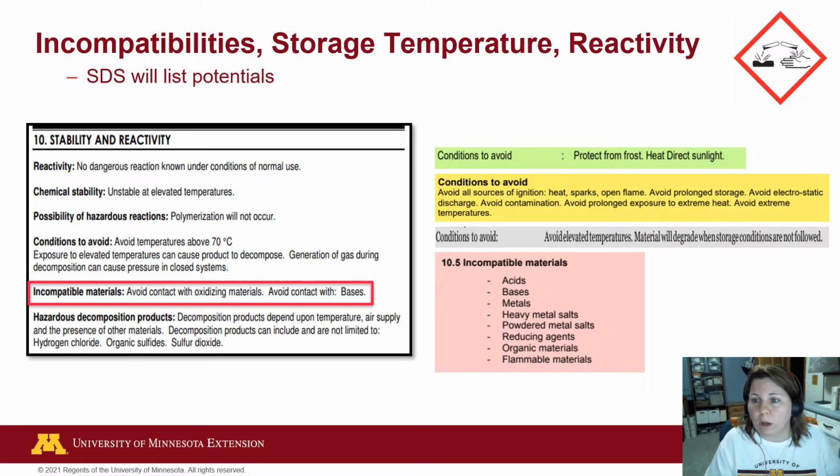Don't avoid prolonged storage. So how long are you keeping your chemicals? Are they dated so that you know when they were purchased and put in that storage room? Are you rotating stock as you go through stuff? Again, avoid prolonged exposure to extreme heat or extreme temperatures. Incompatible materials. This particular product was pretty much incompatible with just about anything. That means it may have to have its own separate storage area within a storage area so that it doesn't have a chance of coming in contact with these elements.